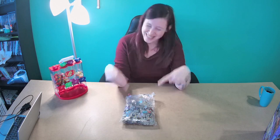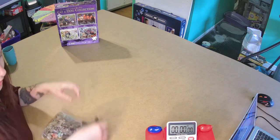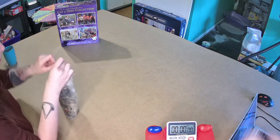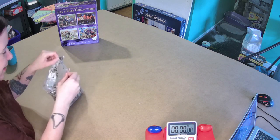Can I do it? Let's find out. Can I start? I think so. Am I allowed? Did you start the timer on me? Okay, no. Well, let me get these paper clips off first because someone has childproofed it.